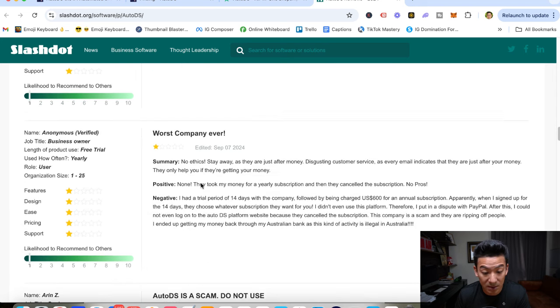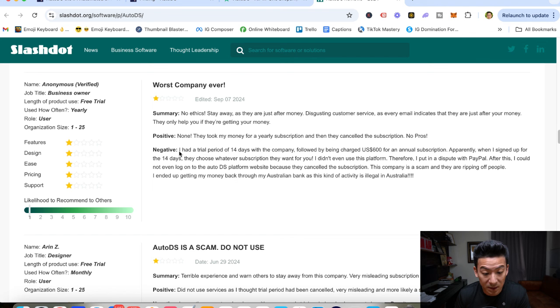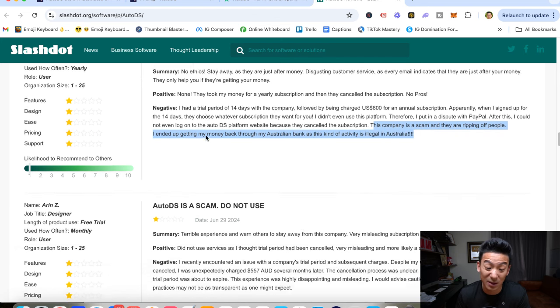Okay, here, this is September. No ethics. I had a trial period of 14 days with the company, followed up by being charged $600 for the annual subscription. Apparently, when I signed up for the 14 days, they chose whatever subscription they wanted for you. I didn't even use the platform. Therefore, I put in a dispute with PayPal. After this, I could not even log into the AutoDS platform because they canceled my subscription. The company is a scam, and they're ripping off people. I ended up getting my money back through my Australian bank, as this kind of activity is illegal in Australia. Okay, so that's not great, right?